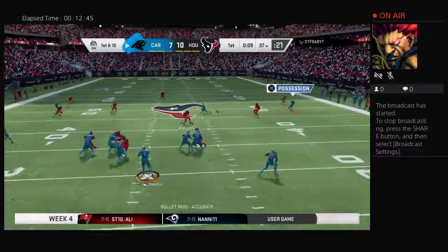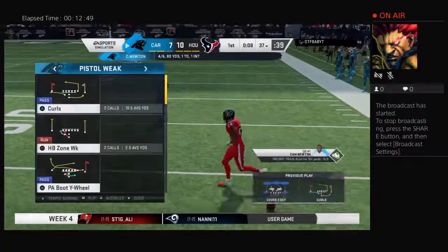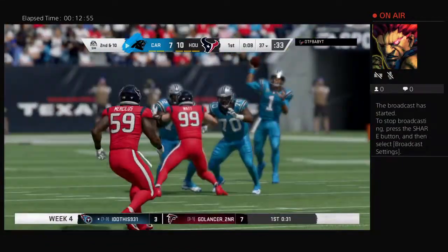Now a 1st down throw for Newton. And nowhere to fit that football in. It's knocked away and incomplete. Curtis Samuel, the intended target. And that'll bring up 2nd down.